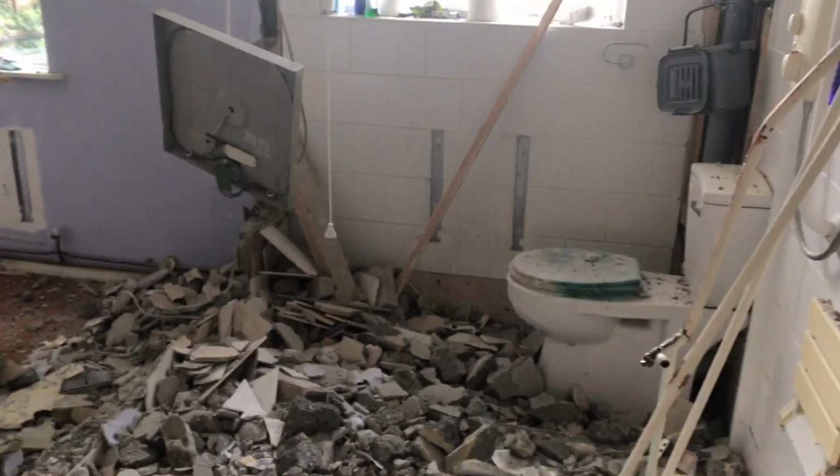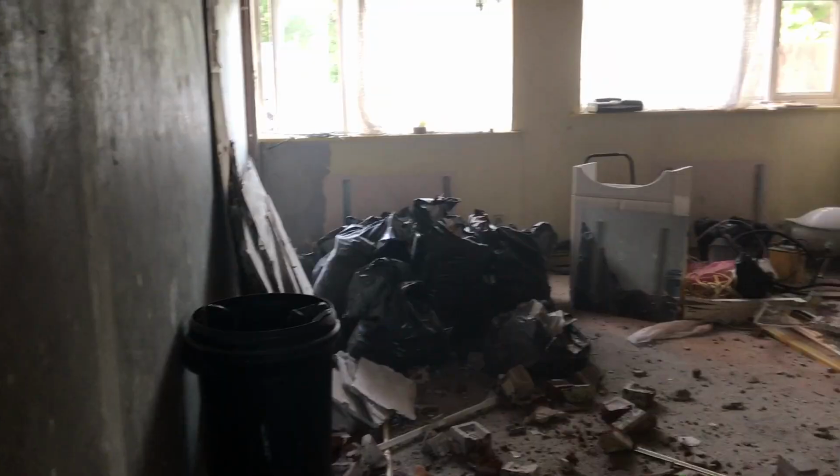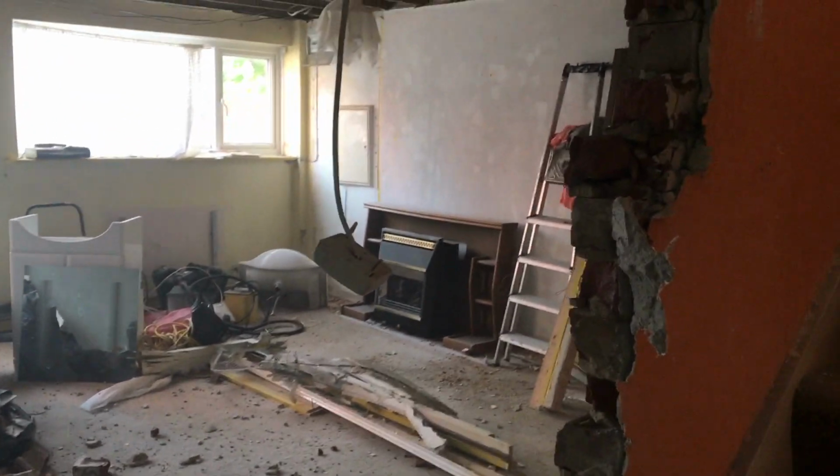So if you remember, this was the bathroom and then this will all be a kitchen now. Oh my god. And then this will be the living room.